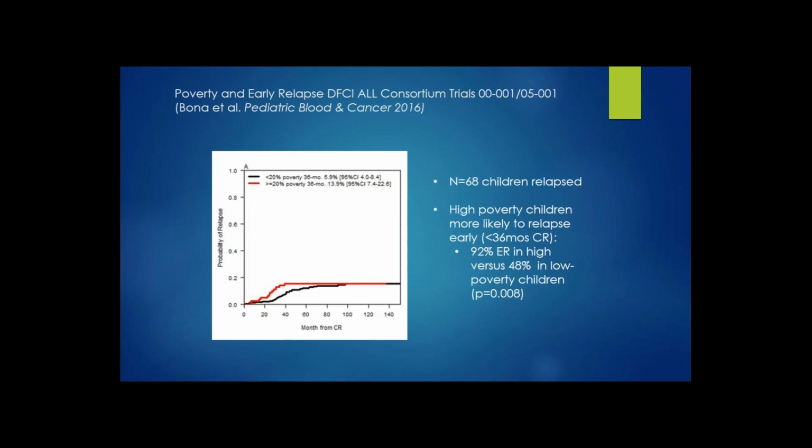On the next slide here, you're looking at a cumulative incidence curve of relapse. Again, in red are children from high poverty areas, in black, children from low poverty areas. And the punchline here is that when we looked at the children who relapsed, you'll note that the curves overlap at the end. In other words, there was no difference in the absolute number of children from either group who experienced relapse. What was different was the timing, so the red curve gets there faster. And what we found was that children from high poverty areas were significantly more likely to experience early relapse, which means having had a relapse of their leukemia less than 36 months in remission, than children from low poverty areas. And this is clinically pertinent because children who experience early relapse of their ALL are significantly harder for us to salvage with further chemotherapy.